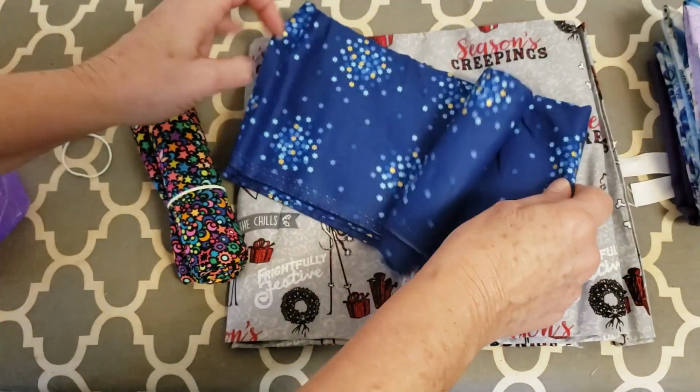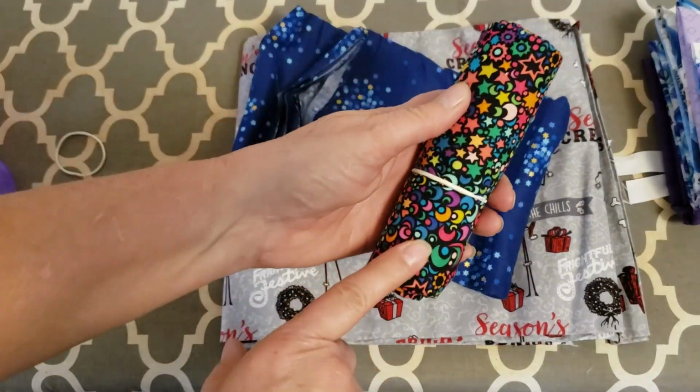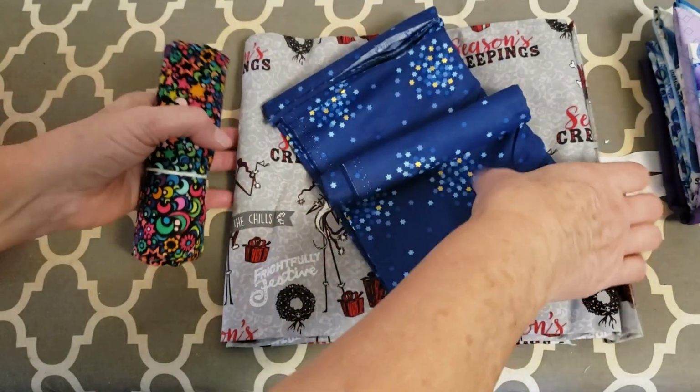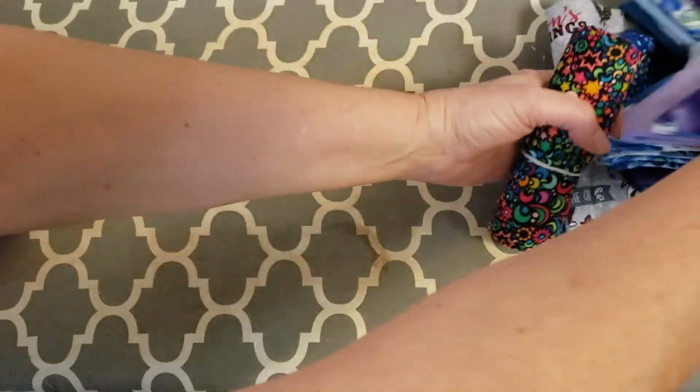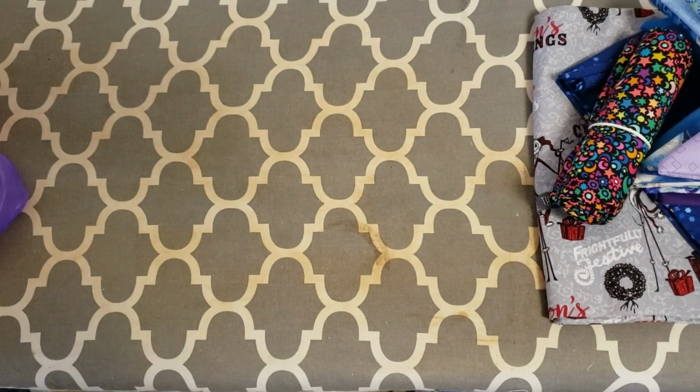Joslyn just liked this one. And actually, she might be able to mix that one in with that. And then I have some other fabric that I got at my Joann's clearance that this will go with. So we got that. I think that was all we actually got from the regular shops.